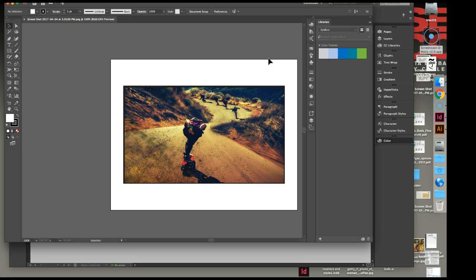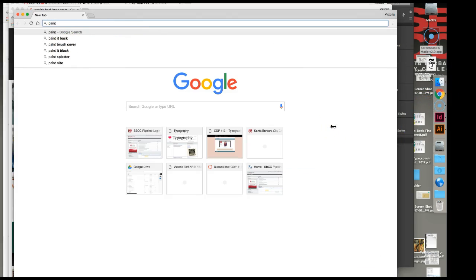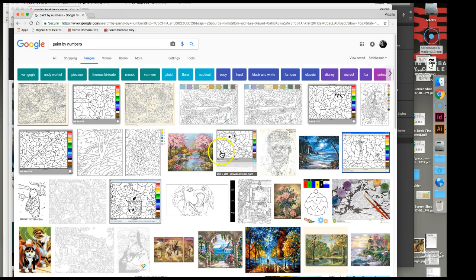How many of you in this class ever did paint by numbers? Raise your hands high. Really, that's it? Okay, paint by numbers is you get a kit, they have outlines, and you fill in the shape that they've given you with a color, right? And I want you to see the effect of it.